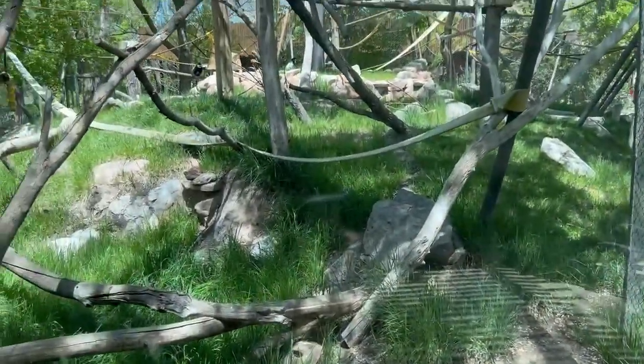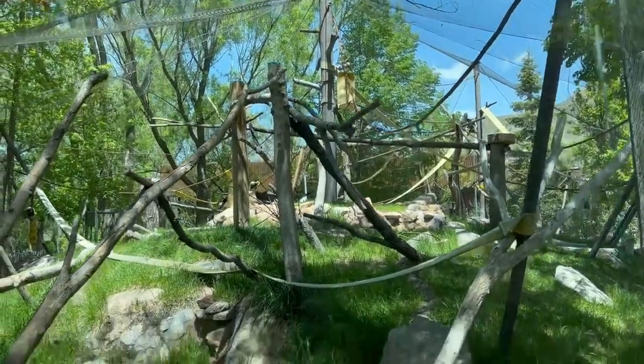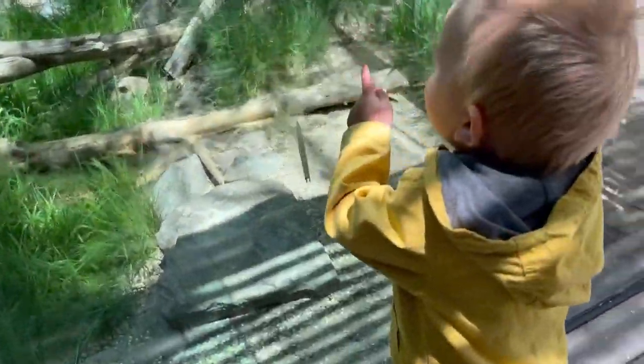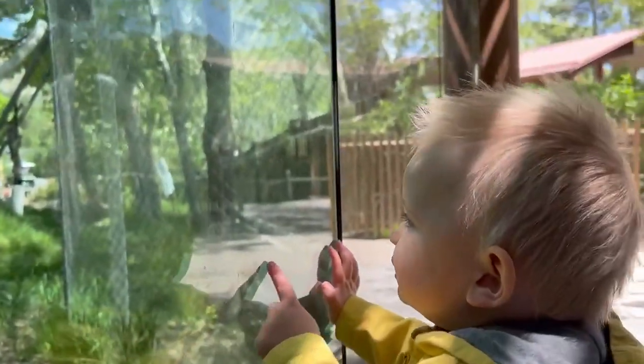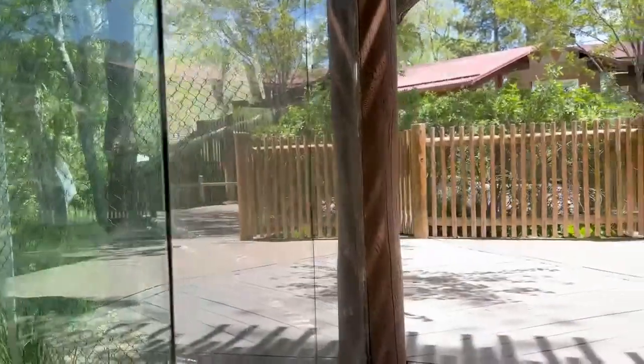Swinging in the trees over there. You saw his tail wiggle? Oh, his hand wiggle? You see the monkeys? What is it? It's a plane! It's a monkey! What? Yeah! Should we go see the gorilla?